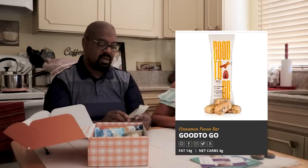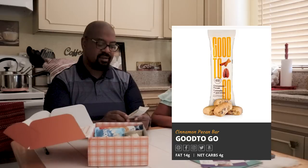All right, so let's get the first thing going. The first thing is from Good to Go. It's a bar, a cinnamon pecan bar. It's a soft baked bar. So yum, you had me at pecan.